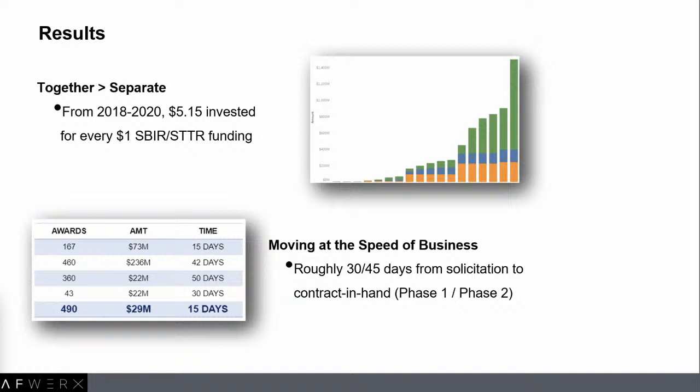So as you go through this process, you'll see that the confidence that we instill, whether it be in the investors, whether it be the technical vetting that happens up front, it speaks to the success of the products and the technologies as they move through.